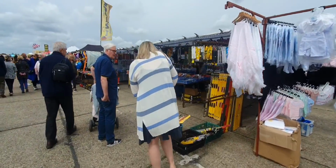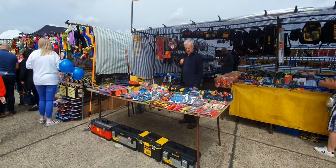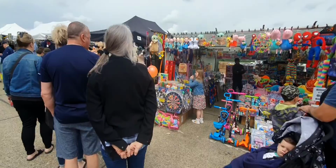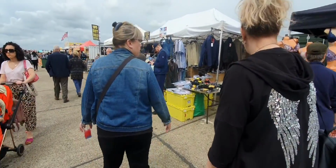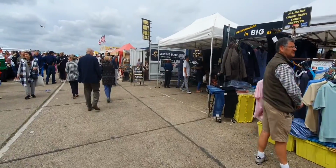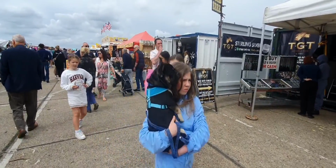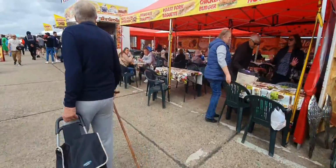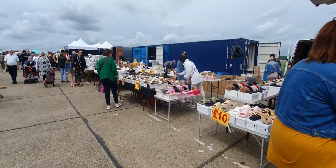You've got the man with the tools. Toy shops. That's the only problem. You bring the kids here and you spend a fortune on toys with them. Ladies' underwear. That one's not been here before. She's new. You've got the man with the plus size t-shirts. More food stalls. You can get a burger or what's that, breakfast rolls.